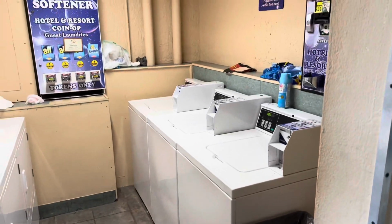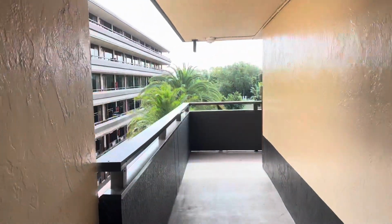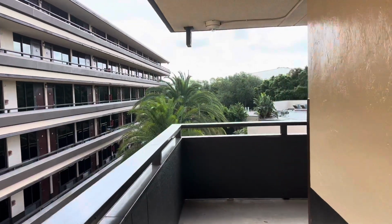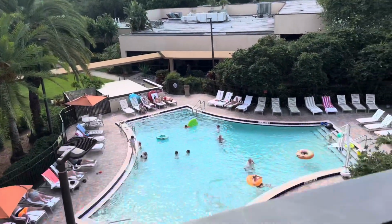So on the 4th floor is a tiny laundry room, so that's handy, you know, if you haven't brought enough clothes or you just want to rinse things through. It's $3 to use the washer and dryer, and there's a change machine in there.